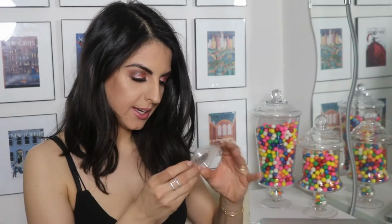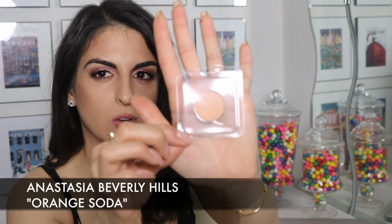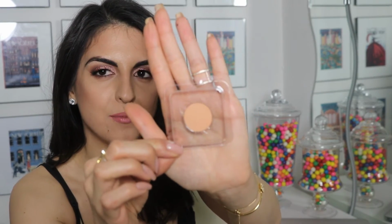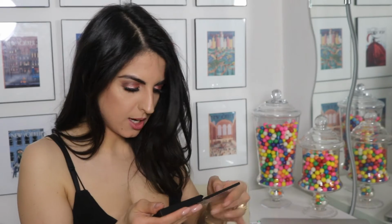So the first eyeshadow that I got is the Orange Soda, and this is such a perfect neutral crease color. I hope you guys can see this. It is kind of an orangey, peachy tone, but it is actually perfect for spring looks when you want to do that transition shade, but you don't want to go to brown. You more want to stay in skin tones. So this is a perfect transition color, and I'm going to put them in this little palette as I'm talking to you guys.